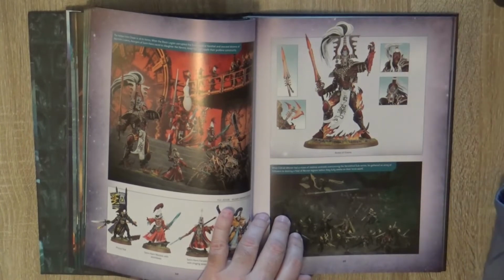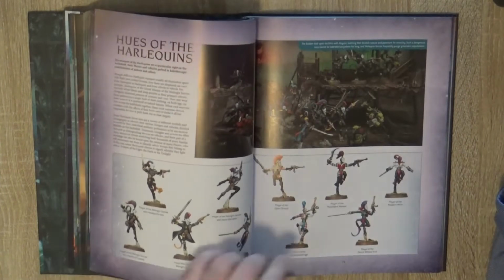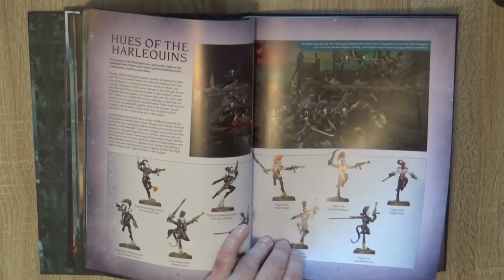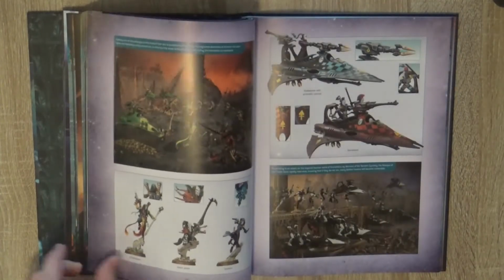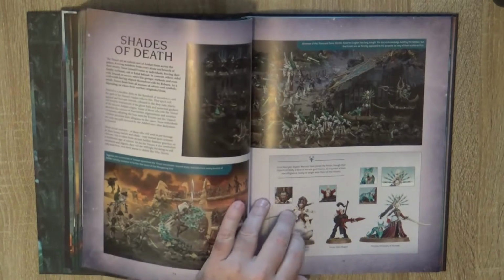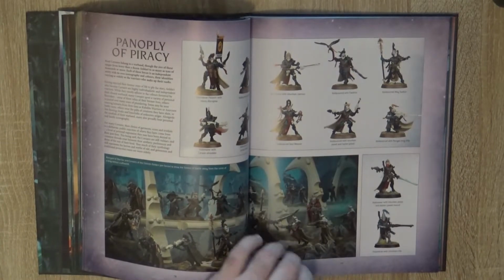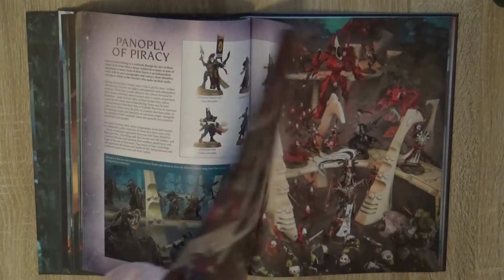I like a lot this one. Here we have the Avatar of Khaine, a really awesome miniature, and the Harlequins. I have a Harlequin army. I don't have an Asuryani army. I only have Eldar Ulfan. So if you play Harlequins, you also need this book, because this is where you have the rules for the Harlequins, and you can see all the Harlequins here. And then here we have the Ynnari and the Corsairs. Really awesome new miniatures of the Corsairs. I'm thinking maybe of buying a box of these guys because they are really nice.